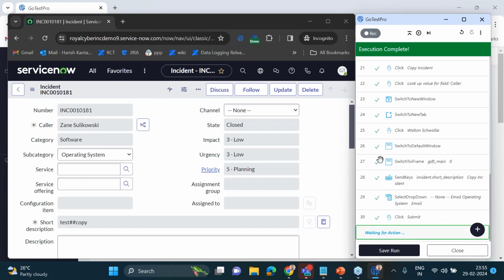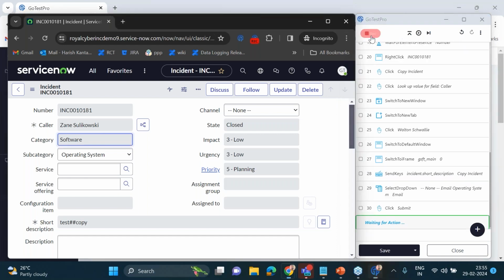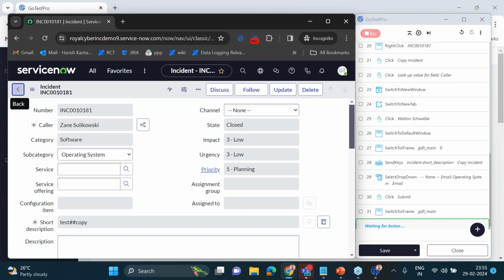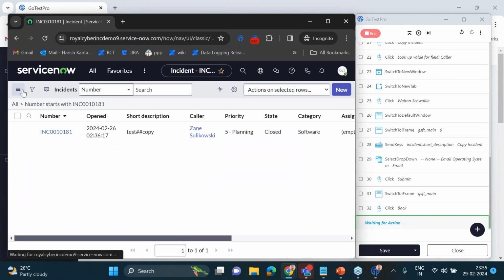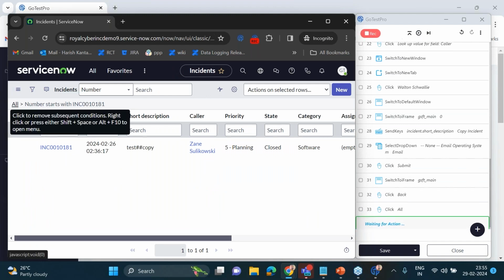Now what I intend to do is I will record a few more steps from here. In order to do that, I need to click on the record button. My cursor is placed here, so the test steps will keep recording from this particular step. I click on this back button, and I'll click on this all button.